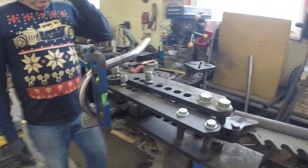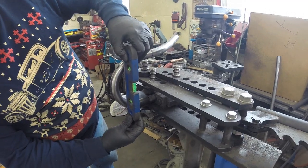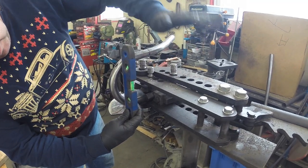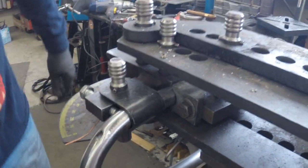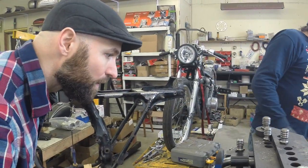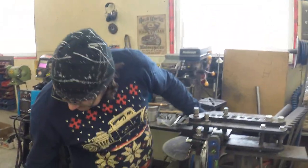Okay, so nope, not level. Okay, so we'll start with that, and if not, then we'll pie cut it. This thing is rad. Rob and his bending machine.